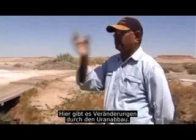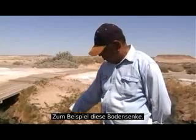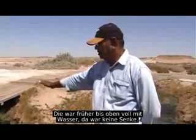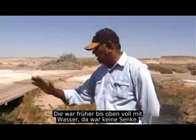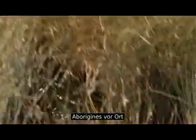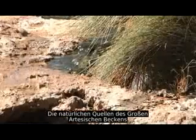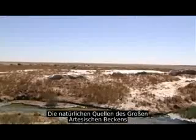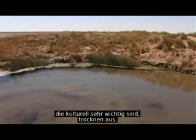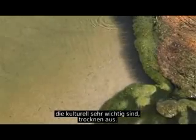Changes since the mining, you've got a depression, as you'll see in there. See, there's a depression. In the past you didn't have that. There was a level filling across there rather than a depression. Aboriginal people who live in the area have absolutely noticed that natural springs and natural outlets for Great Artesian Basin water called mound springs, which have been really important both culturally and for ceremony significance, are drying up.